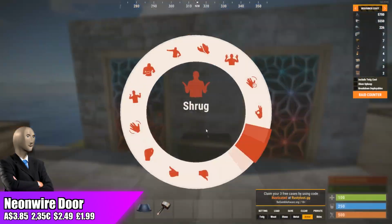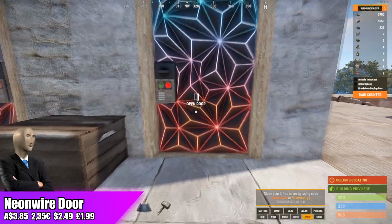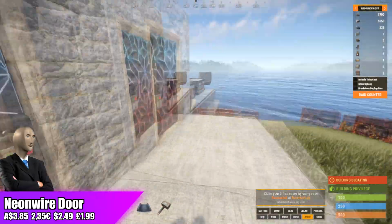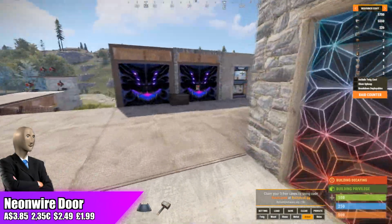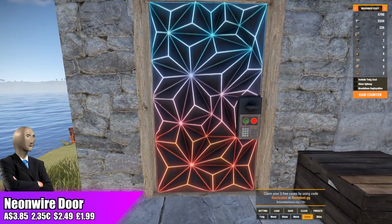Overall, I'm not going to recommend investing in the Neon Wire Door off the Rust Item Store for this week. I do honestly think it's one of those skins that will just blend in with all the other skins, and isn't really going to stand out like, oh wow, damn, look, that's the Pokemon Garage Door, you know what I'm saying? So I'm not going to recommend investing in that one.